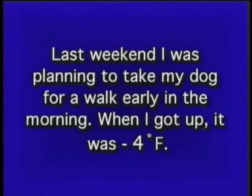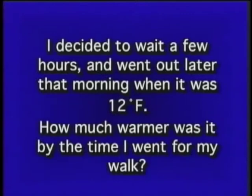Last weekend, I was planning to take my dog for a walk early in the morning. When I got up, it was -4 degrees Fahrenheit. I decided to wait a few hours and went out later that morning when it was 12 degrees Fahrenheit. How much warmer was it by the time I went for my walk?